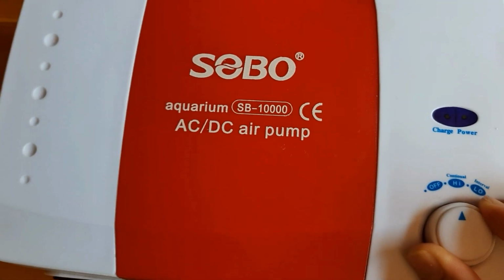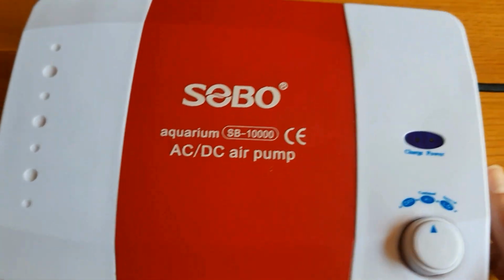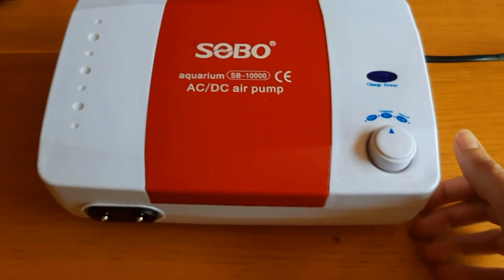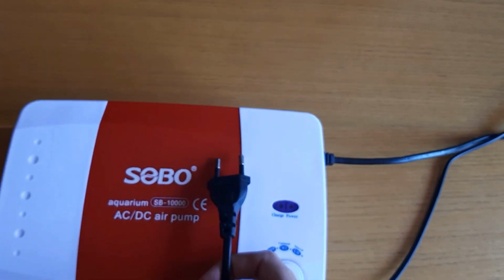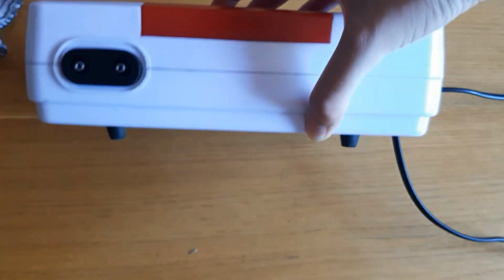This one's generally quite a silent one, can power up to 6 tanks. But just to show you, the AC/DC air pumps are better to go with. It's plugged out, so obviously, you keep it plugged in. But this is quite a nice pump to use in the long term.